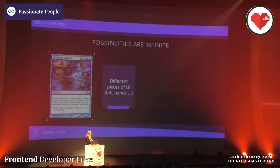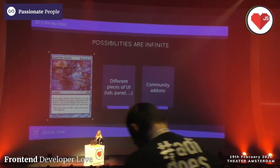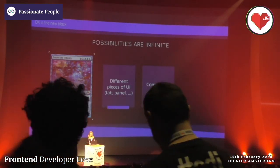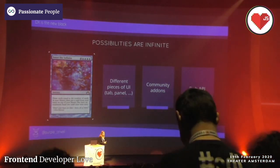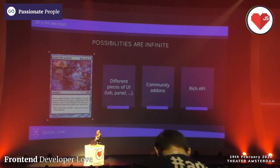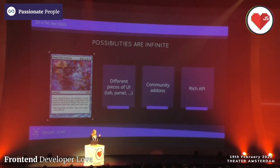You have access to different pieces of the app, like tabs, panels, even some stuff that just adds logic without any UX. As usual, there is a big community behind it, so a lot of people love to write add-ons. So for your use case, you can have it. And there is a very rich API to do it. I've seen examples of people running unit tests on Storybook, for example, or displaying their design side by side with the code. Like this kind of stuff, everything is possible.